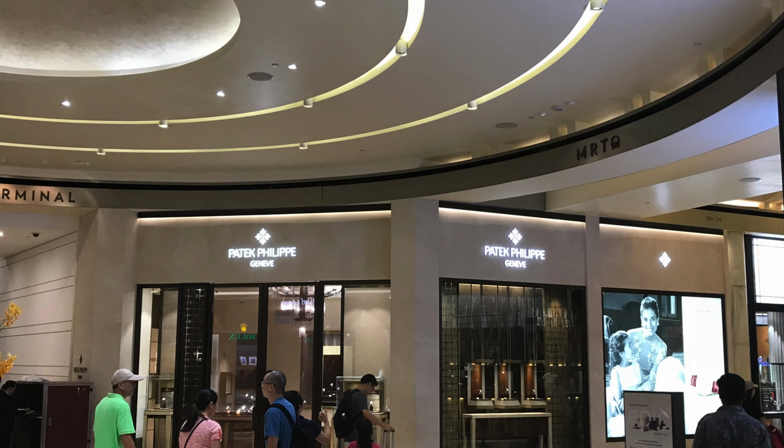I'm not sure why. Patek Philippe, just like in London, unless you are local and you can actually prove that you're local and you work in Singapore, only then they'd put you on the list. And that is if there's space on the list. The first question they asked me was, are you local? Do you work here? Do you live here? And obviously the answers were no, and it's like, sorry, we can't help.